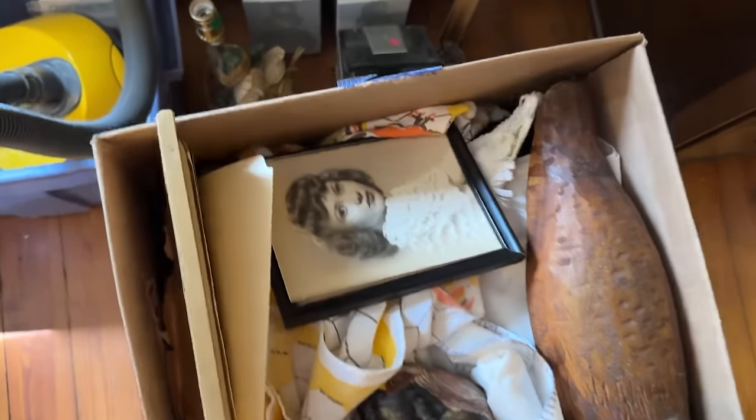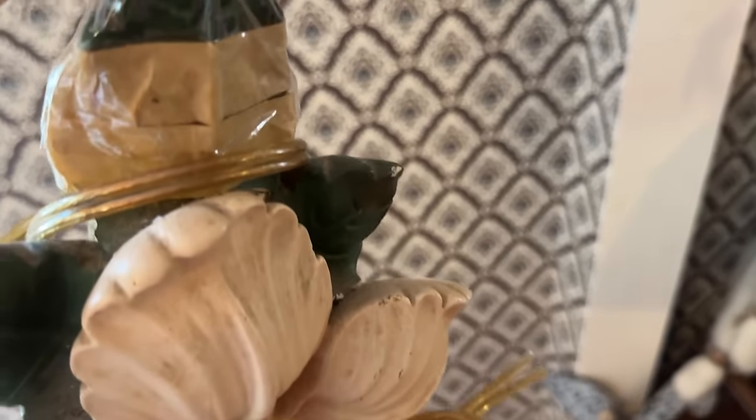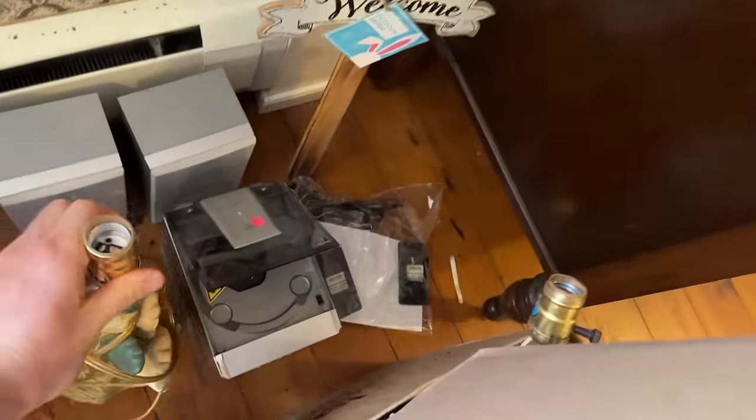Oh, and if you're wondering, there is this lamp down here, which is cool, but unfortunately, it has been cracked. So split wide open right there. That's why it's only $1, but yeah, I'm gonna leave it there.